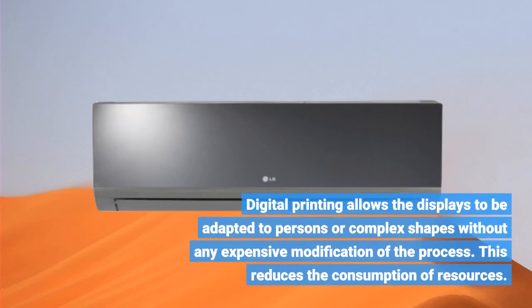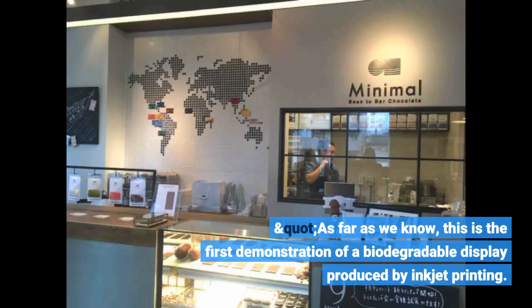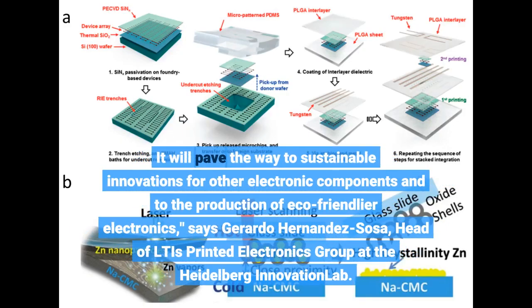Digital printing allows the displays to be adapted to persons or complex shapes without any expensive modification of the process. This reduces the consumption of resources. As far as we know, this is the first demonstration of a biodegradable display produced by inkjet printing. It will pave the way to sustainable innovations for other electronic components and to the production of eco-friendlier electronics, says Gerardo Hernandez Sosa, head of LTI's Printed Electronics Group at the Heidelberg InnovationLab.